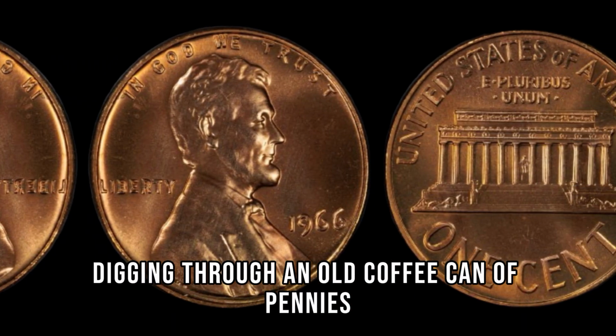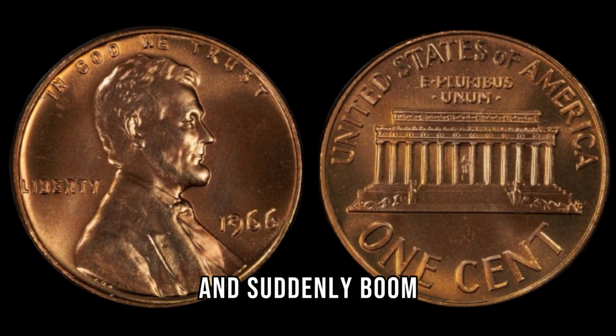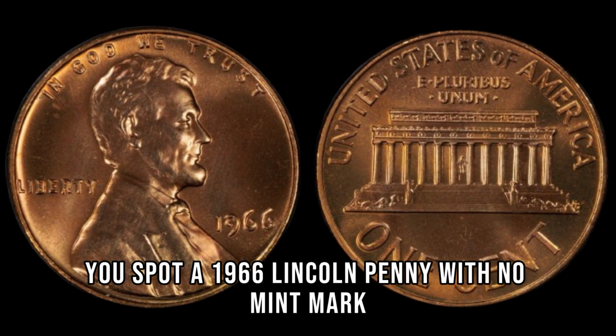Imagine this: you're digging through an old coffee can of pennies in your garage, maybe looking for gas money or just trying to clean up a bit, and suddenly boom, you spot a 1966 Lincoln penny with no mint mark.